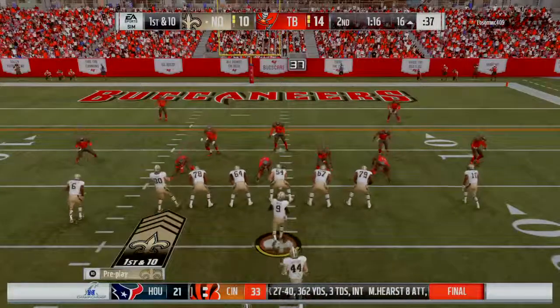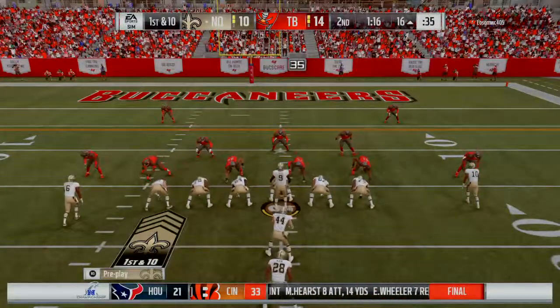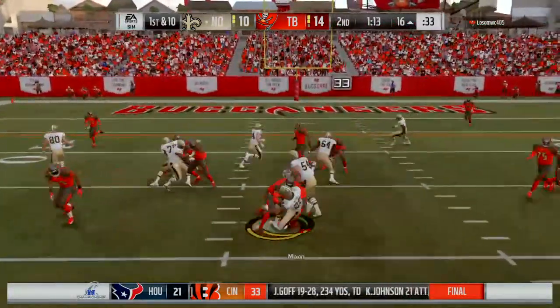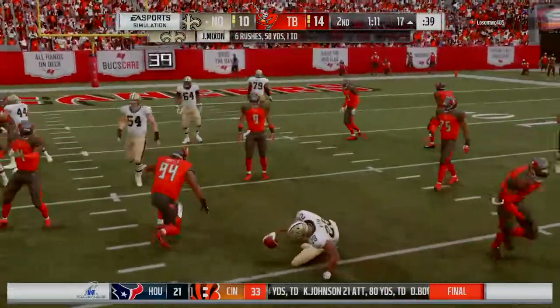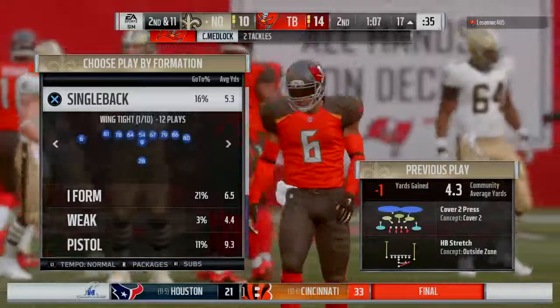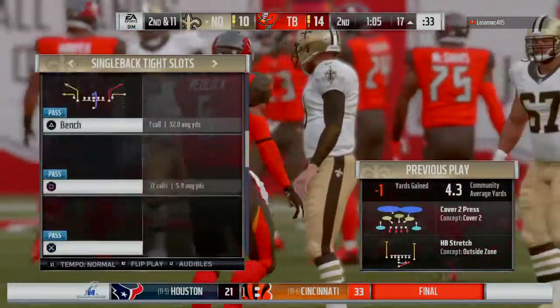Yes! We go 21, 21. Mixon with a first down carry. And this play gets blown up. They'll lose yardage back at the 17. That's going to go as a loss of a yard, and it'll be 2nd down.